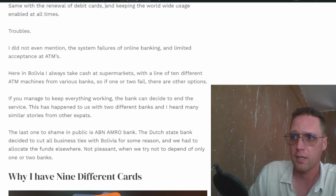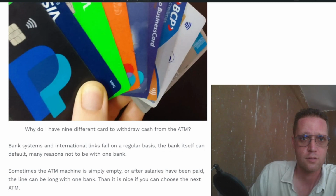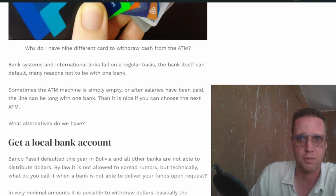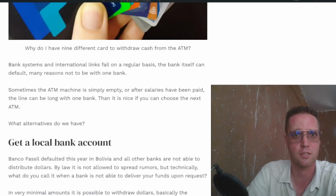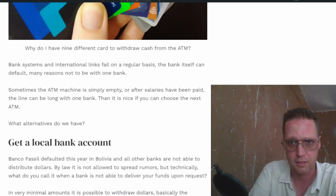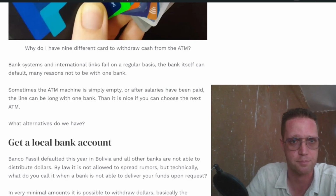So this is more or less why I have 9 different cards to be able to withdraw funds at all times. You know, bank systems and the international links simply fail on a regular basis. The bank itself can default, so there's many reasons not to be with only one bank. Sometimes the ATM is simply empty, or when salaries have been paid, there's long lines of people trying to get cash, and then it's nice that you can choose to simply take the next ATM in line.